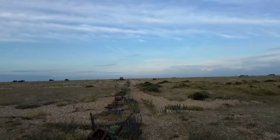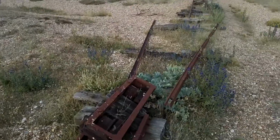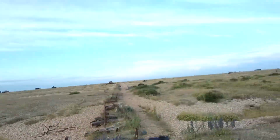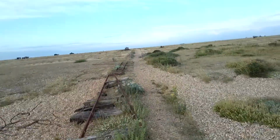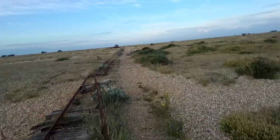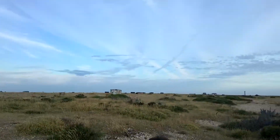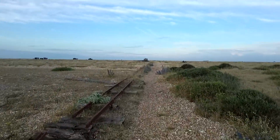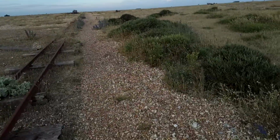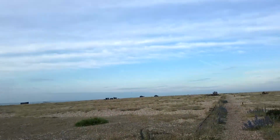What's going on? This used to be like a double width, and used to roll right along. This used to be where they brought the fishing boats, the fish back on like a little cart to the road, so they could transport them off to market or whatever. I remember coming here years ago and there's lots of dead fish on the thing.